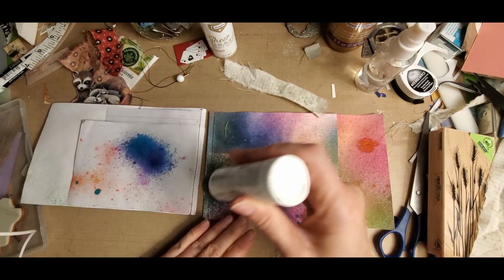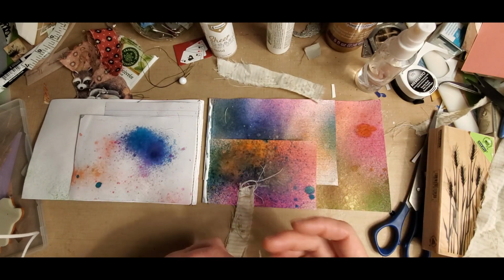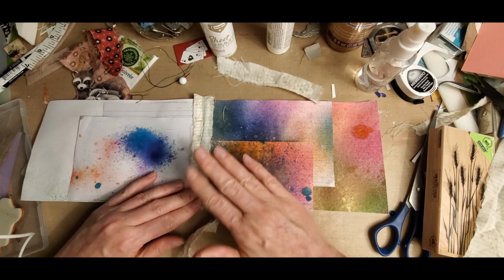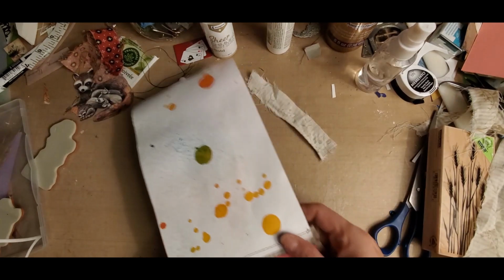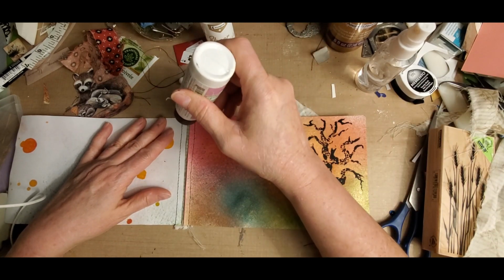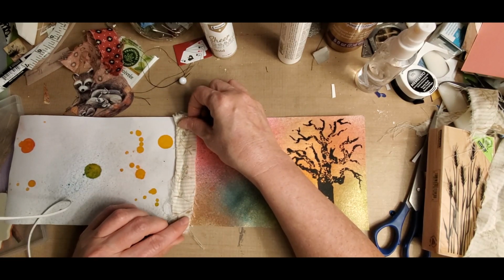Get my art glitter glue, which feels like I have to refill. Make sure. And we'll turn it over because I want to make sure it's nice and strong. I'm going to do the same thing on this side. That way it's done on both sides and we know that it'll be nice and strong for when it gets sewed in.